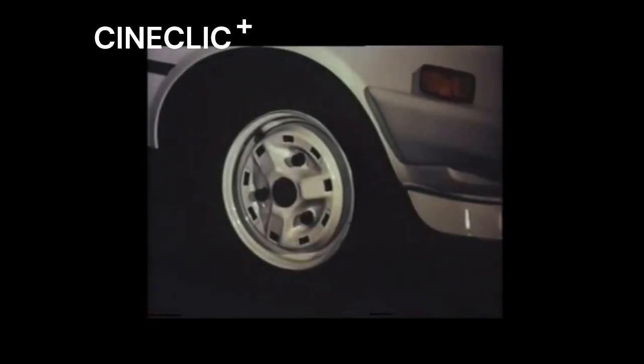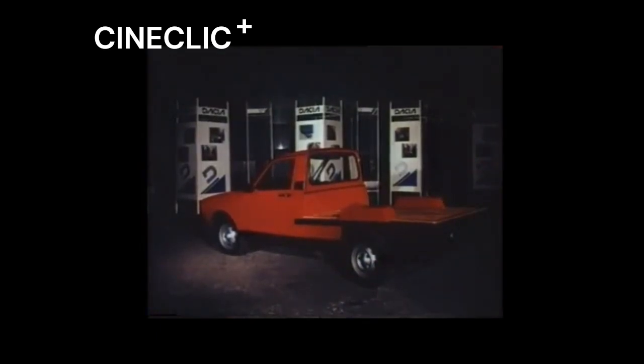Dacia constructed versions. Dacia Sport 2-door coupe, 1397 cubic centimeters engine. Dacia Pickup Truck. Dacia Platform Pickup Truck.